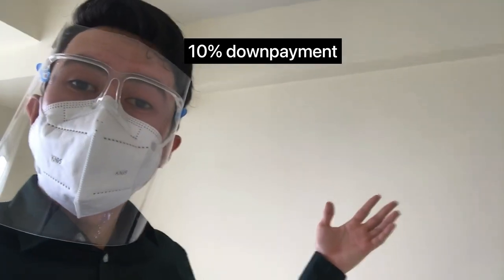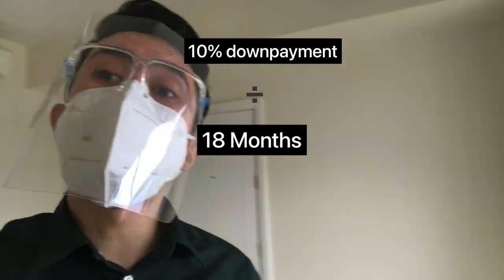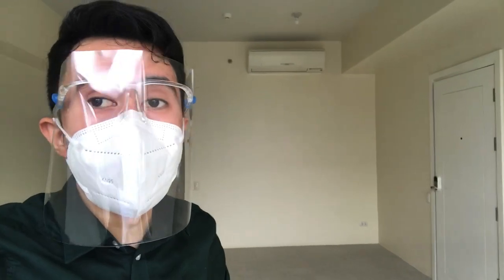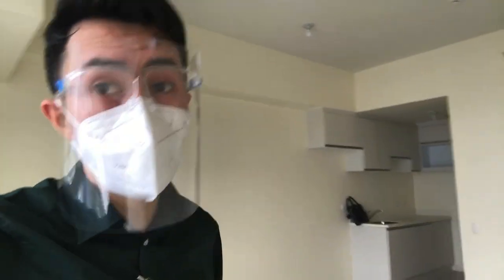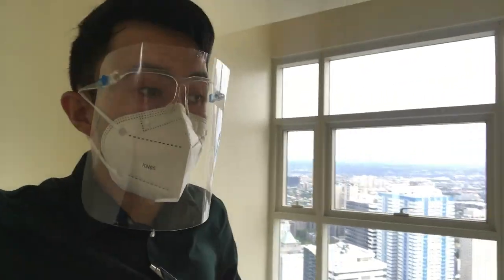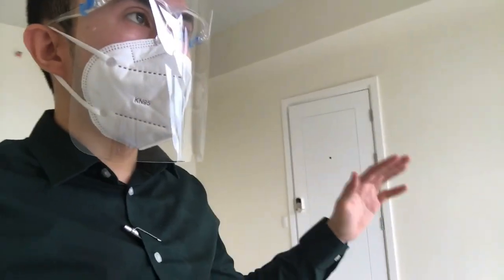You can stagger it in 18 months. Yes, tama. So, 18 months. 10% down payment, 18 months po yun. So guys, karamihan sa mga clients ko na nag-iisip ng mga inquiries, they consider a pre-selling condominiums over ready for occupancy. Kasi, according to them, pag ready for occupancy daw, you have to pay the full down payment, the 10% to 15% down payment of the total price. Kapag ready for occupancy, yun yung sabi nila.